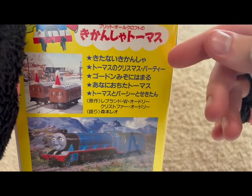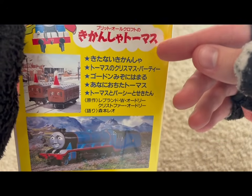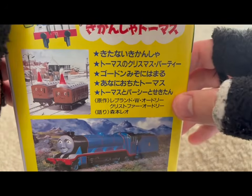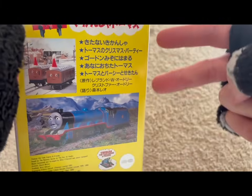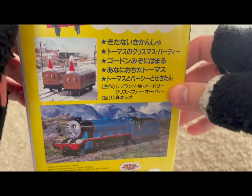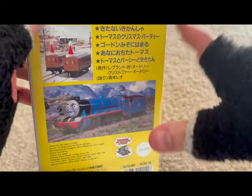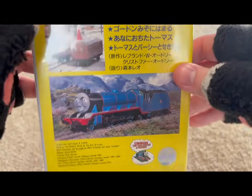One, it's really interesting how we got Thomas's Christmas Party, then Off the Rails, then Down the Mine. Feels like it should have been after Dirty Objects. It feels like we should have gotten Off the Rails, then Down the Mine, and then Thomas's Christmas Party, and then we jump to the first episode of Thomas Season 2. The second thing is that they crammed in a Thomas Season 2 episode instead of putting it on Thomas the Tank Engine Volume 7, which I'll talk about more later on when I review all those Japanese Thomas Season 2 tapes sometime in the future.